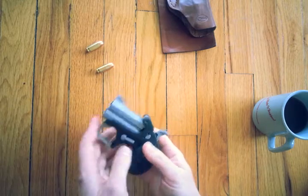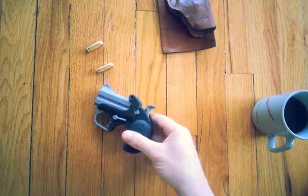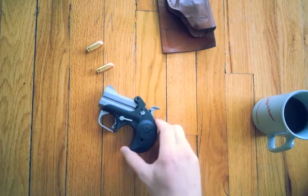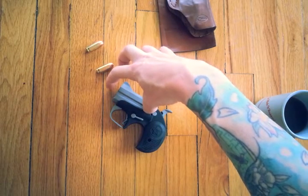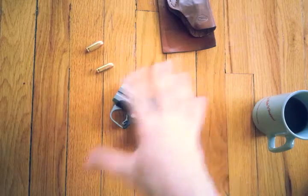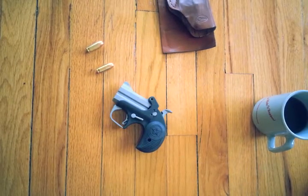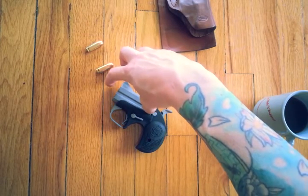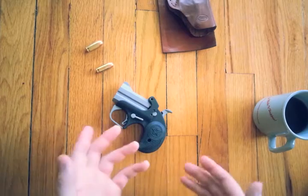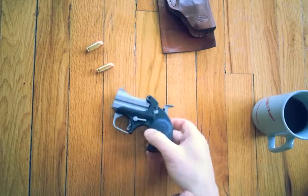Now, when I bought this gun, this is a 2.5 inch barrel. I probably would have bought a 3 inch barrel if it was available, like, say it was at the gun store. And we got with the 410 barrel, which will shoot the little 410 shot shells. But you can also carry a 45 long Colt, which I think is more fitting to this gun.